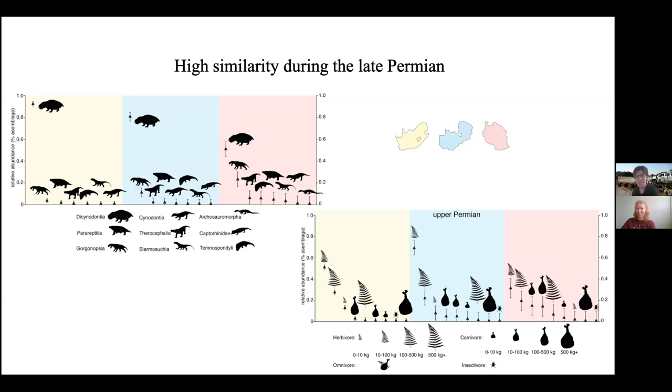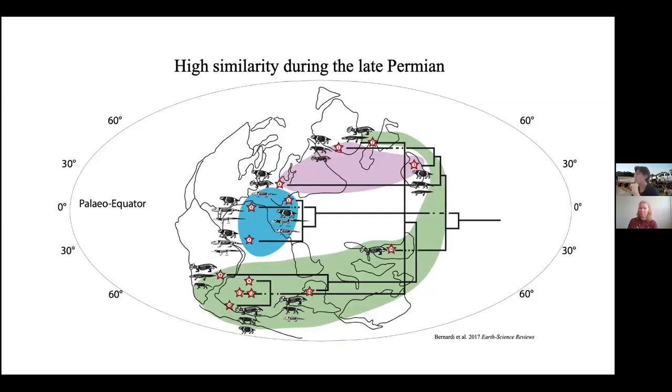But the point is, all these three places are showing the exact same signal. It all looks the same. That's really cool. So that's showing us that these ecosystems really were the same species, and the animals are all doing the same stuff. It's totally cool. We're going to skip this one, but whatever.